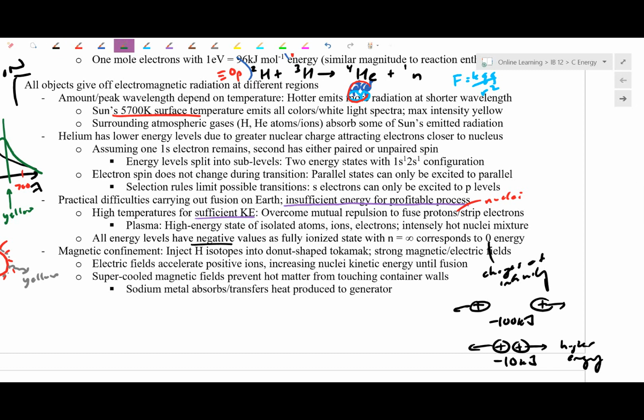So we do need these really intense temperatures, this plasma state, to actually make it work. These are theoretical models that people are working on. So scientists are trying to somehow confine this plasma. Yes, they still need to pay a lot for the really hot temperatures, things like that. What we're going to do is inject hydrogen into what's called a tokamak, which is a donut-shaped container. The tokamak is known to have really strong magnetic and electric fields. Basically, we use electric fields to accelerate the positive ions. We speed them up enough so that they gain enough kinetic energy and hopefully overcome that mutual repulsion.